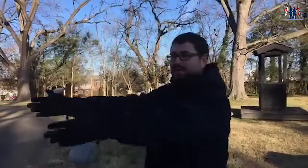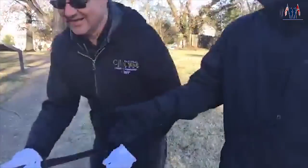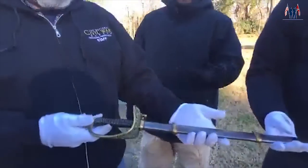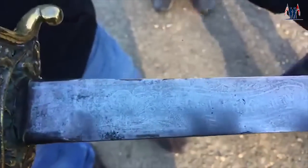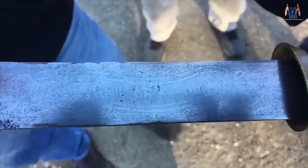Wayne, I want to bring you up here because let's look at something. Brett and Wayne have, this is a fantastic piece. It would have been here 155 years ago right now. And whose sword is this? This is Joseph B. Kershaw's Model 1850 foot officer sword, and you can see his name inscribed in it right here.